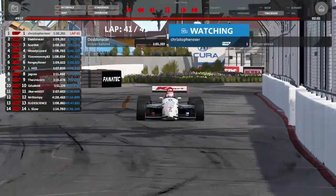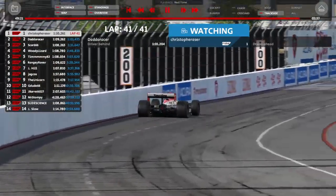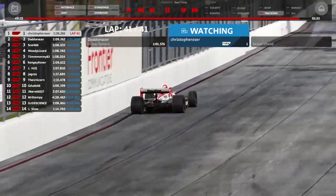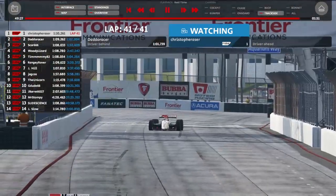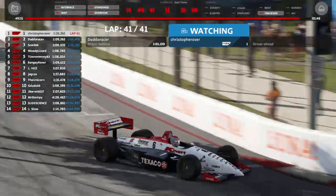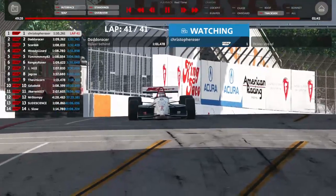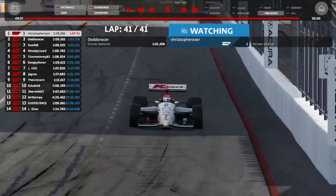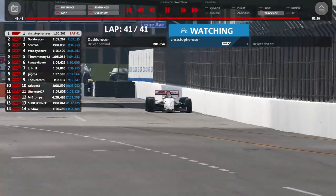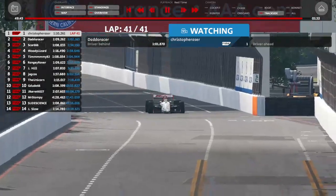Dado has had some luck, I guess, with some of the drivers behind him having a few more problems than what Dado has. But it's still a sensational drive from Dado as well in second. But you can't take any away from this man here, Christopher. Doing the Newman Haas Lola proud. Such an iconic vehicle. Race car, not just vehicle, actual race car.